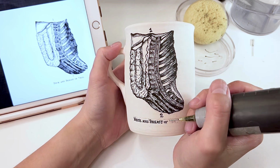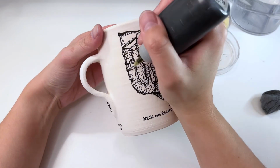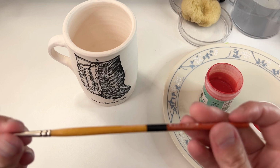Okay, I'm just adding in the final touches of the illustration here, the caption, and I'm going to go around the outside to thicken up the outline and just make it pop a bit more. Now it's time to add the red background.